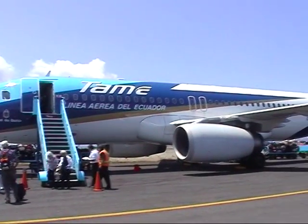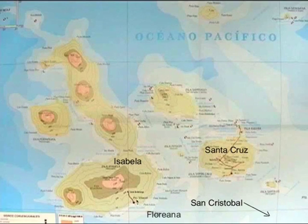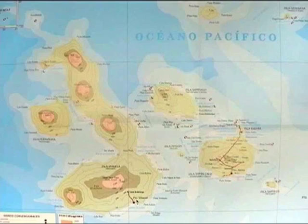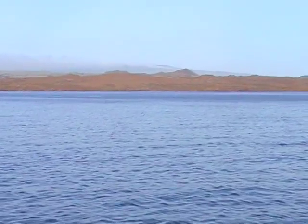Here we are in Galapagos. The Galapagos consists of 6 main islands: San Cristobal, Santa Cruz, Isabella, Floreana, Santiago and Fernandina. There are also 12 smaller islands, as well as over 40 small islets. The Galapagos have never been connected to the continent.